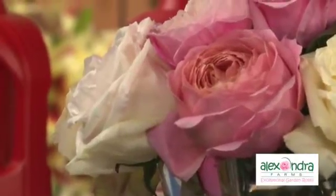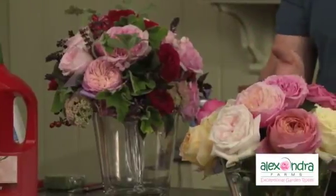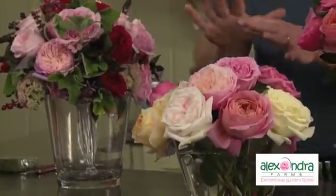At that point in time, they start to open up. Immediately after you've placed them in water, place them directly into your cooler. That's not something that you set out for a period of time. In the cooler, they'll begin to hydrate, they'll begin to feed, and they'll begin to open up, all with their protective plastic wrapper still on. The cardboard and the foam has been removed, allowing them to transpire.